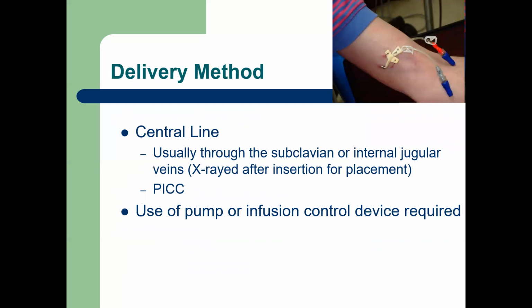Delivery method, again: TPN or CPN has to go through a central line. This is because the amount of dextrose is actually caustic to the veins and will cause infections. A central line goes into the superior vena cava. The turbulence is so high there that it doesn't just sit around; it's immediately moving, so the patient doesn't have any ill effects from the TPN. We have to use a pump, and we have to use a special tubing extender that has a filter in it.